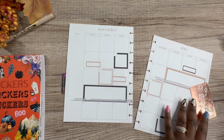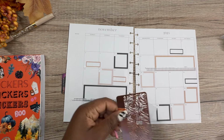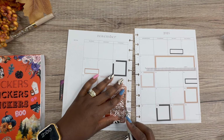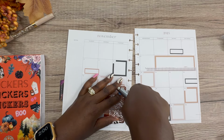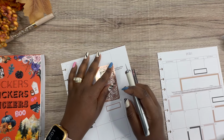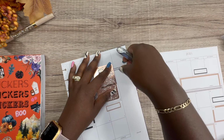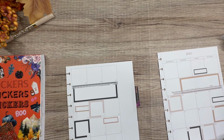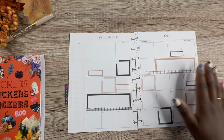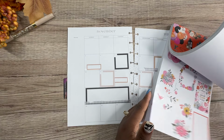Up here, I was out of town, because at the time of me filming, that's already taken place. But then I'm also about to go out of town again this week. So I'm going to mark these days. There we go. Cute, right? Cute. All right, let's get to our stickers, which are very cute.